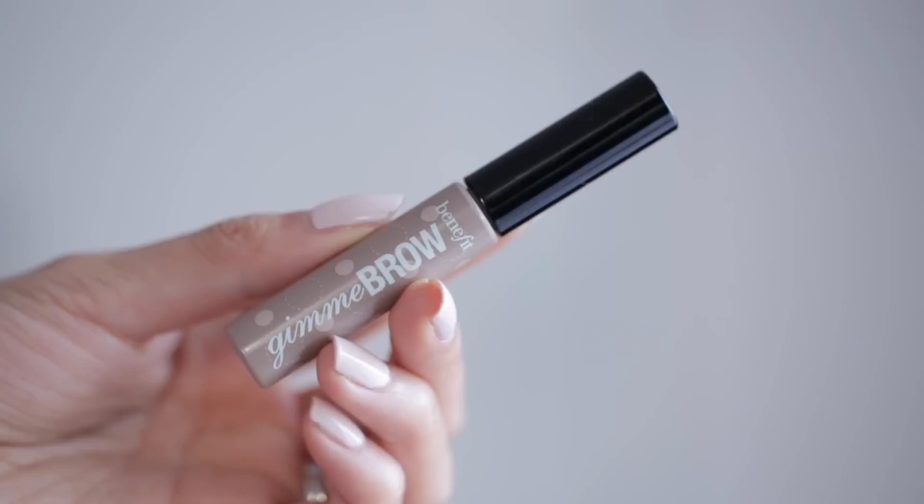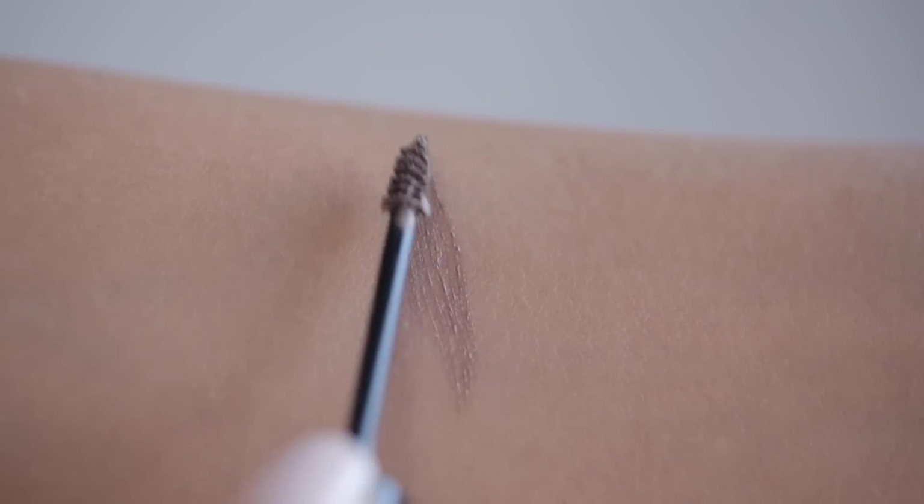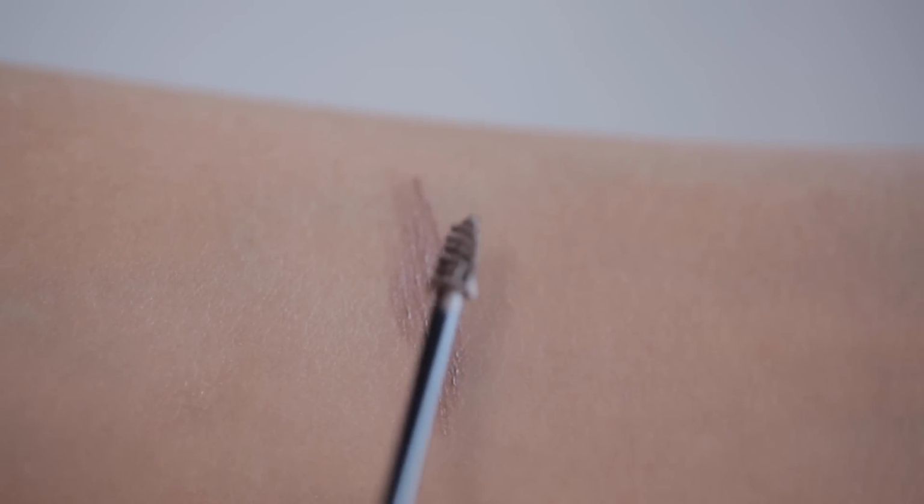So my Benefit Gimme Brow, I've always loved this since forever, but recently when I was hanging out with Christine, she talked about this in her last favorites video, and I was like, oh, I totally have that, I need to pull it out again. This is like a tiny little eyebrow mascara. It has the teeny tiniest little brush, and when you just brush it through your brows, it kind of makes me feel like it's adding extra hairs.